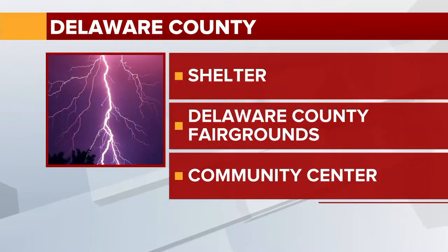Damage that multiple communities in eastern Iowa faced because of that strong line of storms that produced hail, strong winds, and multiple tornadoes throughout this afternoon and into the evening. Starting off in Delaware County, the emergency coordinator there says there is a shelter in place for anyone who needs it. That shelter is at the Delaware County Fairgrounds Community Center.